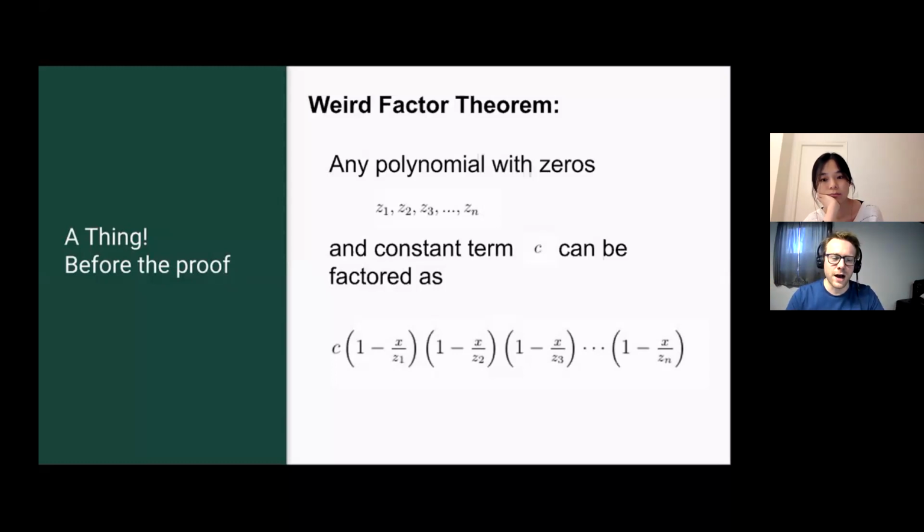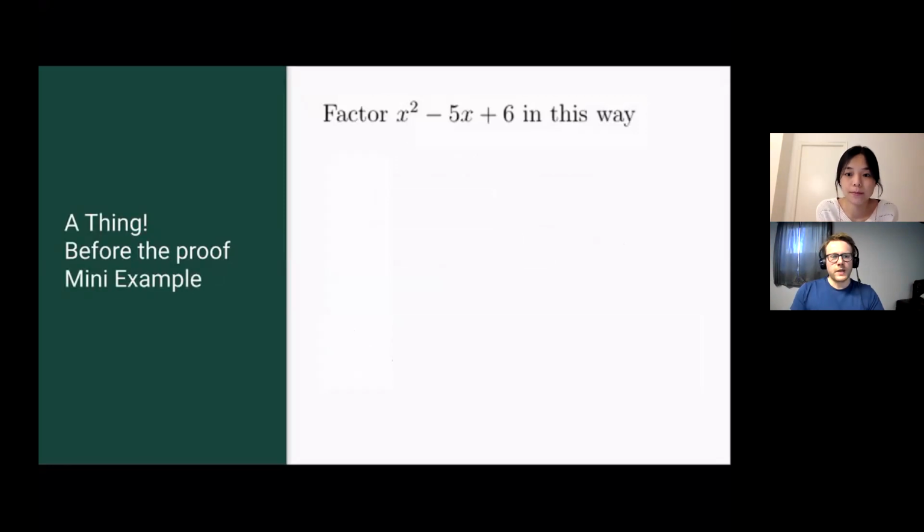like right now. But you can see, for instance, if you plug in everywhere that you see an x your first zero, z1, look at that first factor: you get 1 minus z1 divided by z1. So you'd get z1 divided by z1, that's 1. So 1 minus 1 is 0, and then you can kind of forget about the rest of the stuff. All right, so let's just take it for granted that if you wanted to, you could factor things like this, even though it's weird. And so maybe I'll give a quick example.